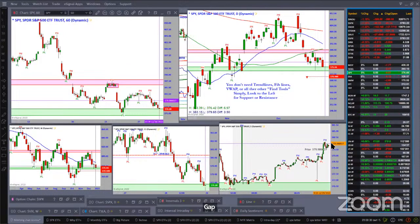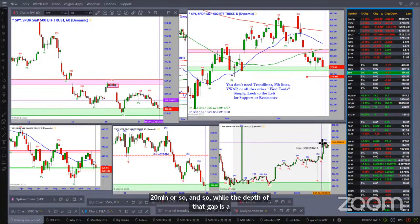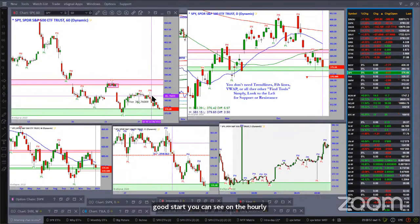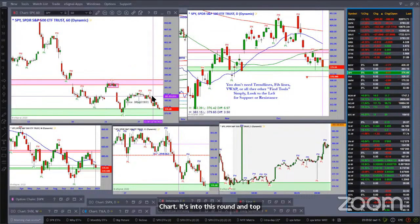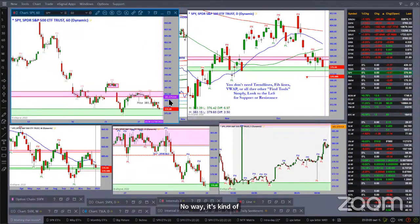So I'm looking at the daily chart and looking at the crosshair where it would be opening up, should it be here in the next 20 minutes or so. And while the depth of that gap is a good start, you can see on the hourly chart, it's into this rounding top where there's plenty of overhead resistance. It kind of suggests to me it ain't going to go very far when it hits that.